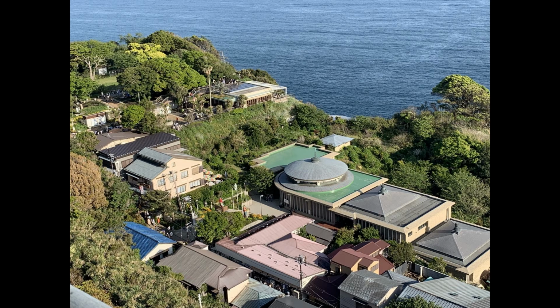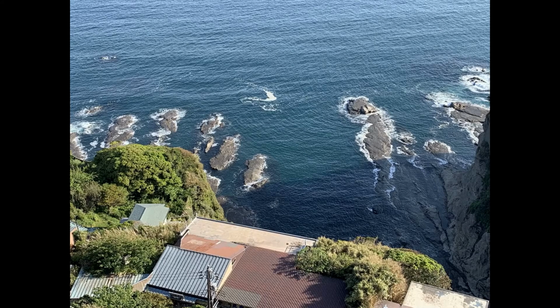And there's that restaurant once again. You can see the string of people very clearly now going up onto the roof. And right here, if you look down over this cliff, you can see there's a waterway coming in. And right down in there is the entrance to the caves.